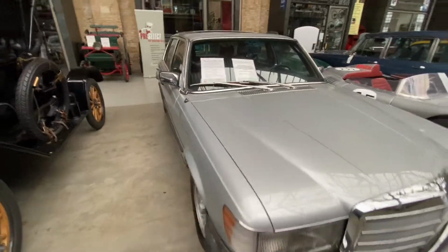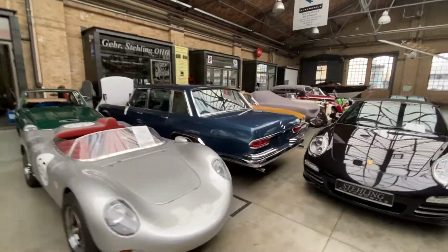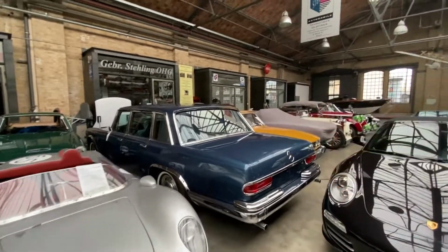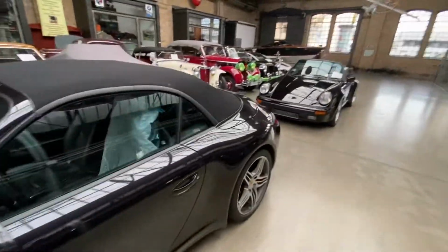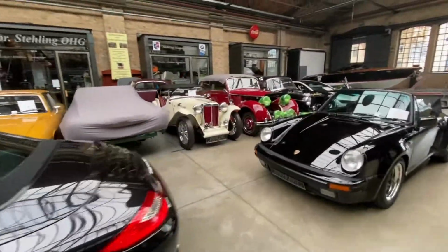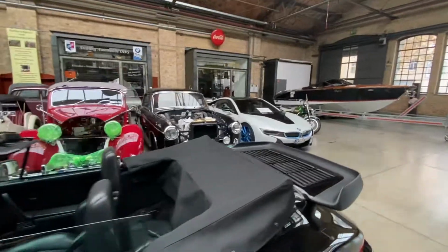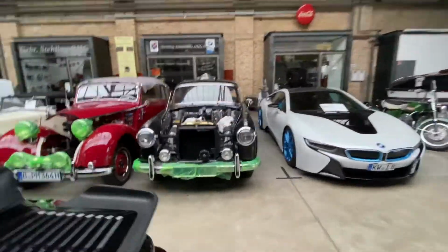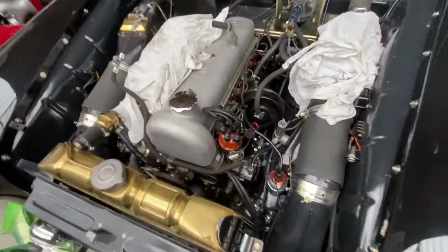$450 SEL. This is very much an African dictator mobile, this one. 997. I think these cars here are undergoing some kind of maintenance and repair by the looks of it. Yeah. Right, we can just take a look.